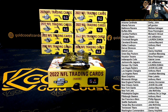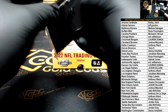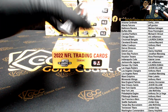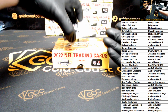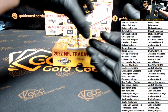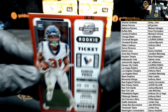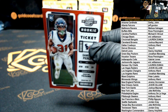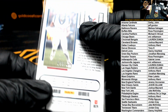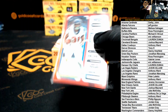Empty box. All right, so the autos are in the back. Let me just pull these to the front. Okay, we got a red rookie ticket of Damian Pierce. Red rookie ticket, Damian Pierce. That is to 175. That's 99 of 175, Damian Pierce.